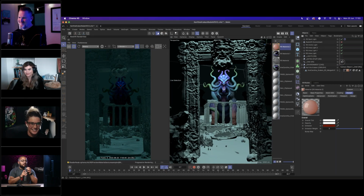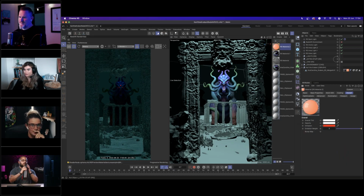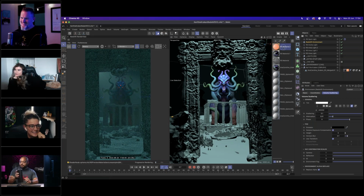The emission color, you'll probably want to make that brighter, because you're sort of counteracting some of the dark. Mm-hmm. Yeah. I do that all the time. I'm like, why isn't my black shiny enough?